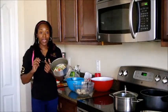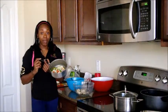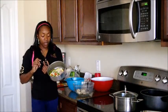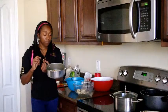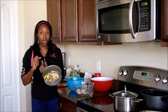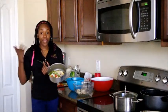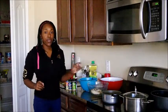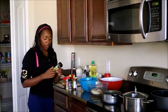I do know that the ackee can be quite expensive. I believe I got mine for $6.99, but they can be $8.99 and more depending on where you get them from. But definitely try to find a tin of ackee and see if you can do this. You have to also season it because black pepper and everything adds to the taste and brings out the amazingness of ackee.